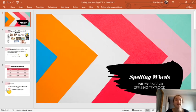Hi everyone. Today in English we're starting our next theme, which is called Lara's Letters. Before we start on the theme, I want to go over this week's spelling words for you. So this week's spelling words are in Unit 28, page 60 of your spelling textbooks.